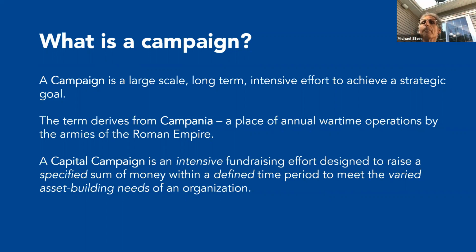Now, where does that term come from? This is always interesting. It doesn't come from champagne, which is what you crack when you reach your campaign goal. It comes from the Roman Campania, which was wartime operations from the armies of the Roman Empire. Probably an appropriate metaphor. I always say when I come into a new client, a campaign is the fundraising equivalent of war. We're marshaling all our resources towards a common objective.